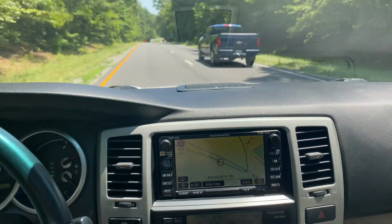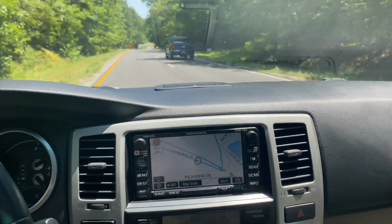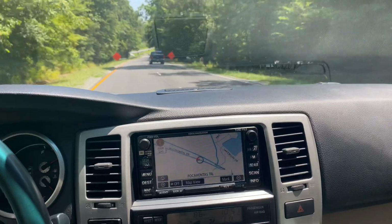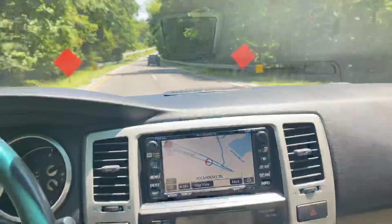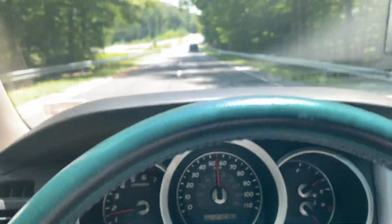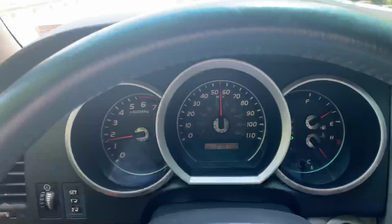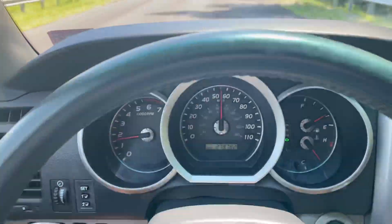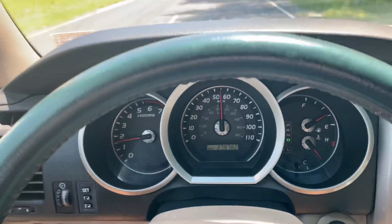Everything has been tested inside the vehicle. AC's blowing absolutely ice cold. All power components work exactly as they should. Very smooth over bumps, very smooth while braking. No shimmy of the steering wheel.